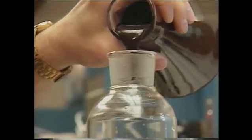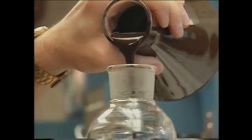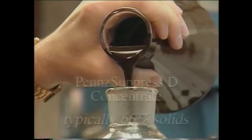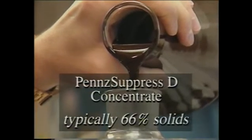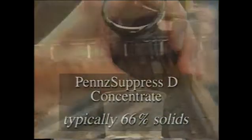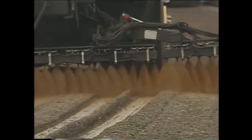Compared to most other dust suppressants and soil stabilizing agents, PennzSuppress D concentrate is a heavier product with greater percent solids. The concentrated form of PennzSuppress D is typically 66% solids. This means more effective soil cohesion with fewer applications. The water in the mixture acts as a vehicle that carries and distributes the resin, allowing it to spread evenly into the soil.